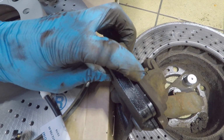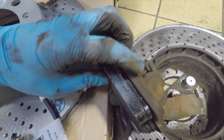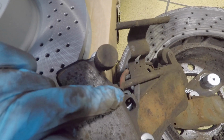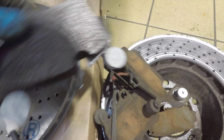As you can see, the friction material here is very low compared to this one. So these pads here were probably 70 to 80% worn, judging by how close they were to the sensors. And you can see how the disc had just started to rub onto those sensors and start to cut through. So we're going to go ahead and replace all these bits.